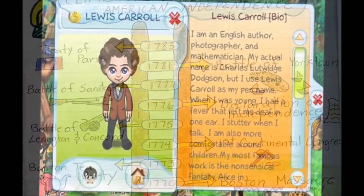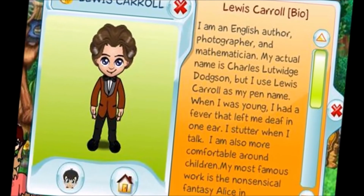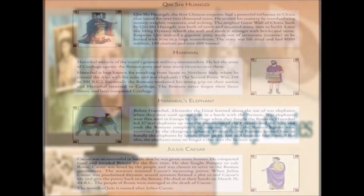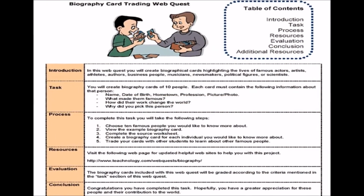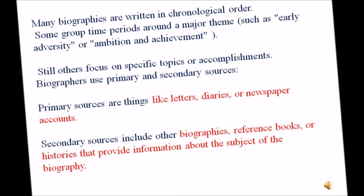Biographies are usually about famous or infamous people, but a biography of an ordinary person can tell us a lot about a particular time and place. They are often about historical figures, but they can also be about people still living. Many biographies are written in chronological order.